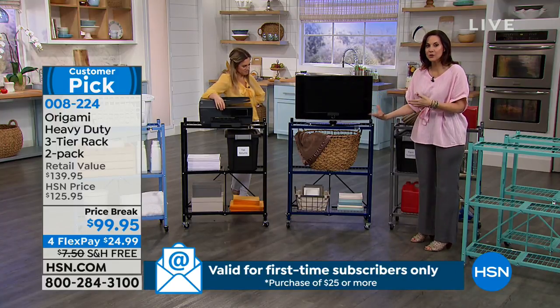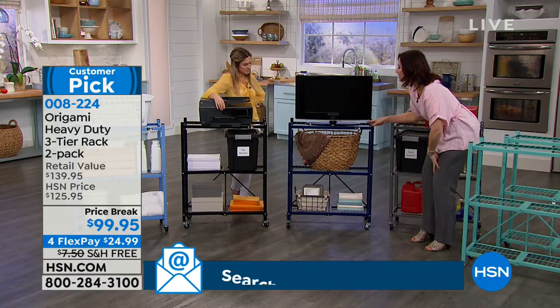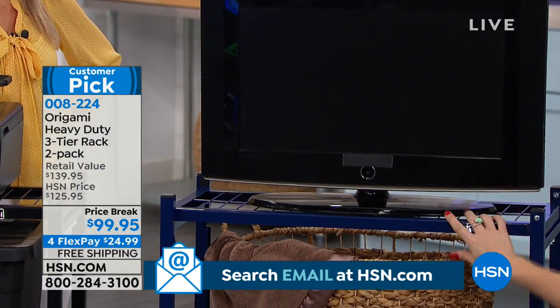You could put the heavy-duty backpacks on there, and each one gets a shelf. I have three kids. Love it, love it, love it.